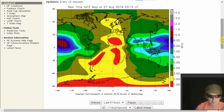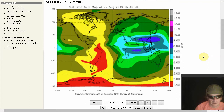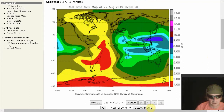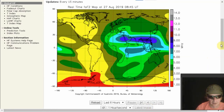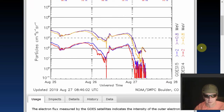Let's let the video play all the way through here. I'll let that play through one more time for you in case you missed it. And here's the latest image. Looking pretty normal otherwise, besides that little anomalous spike in the F2 layer. GOES X-ray flux is still totally flatlined, as you'd expect. We haven't even seen a B-class flare since July 7th.